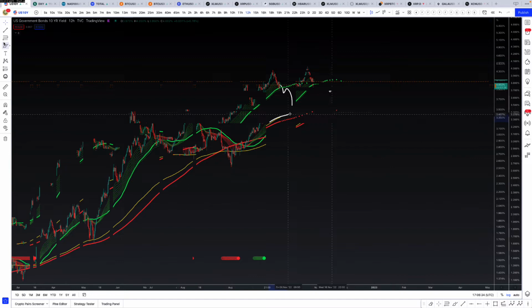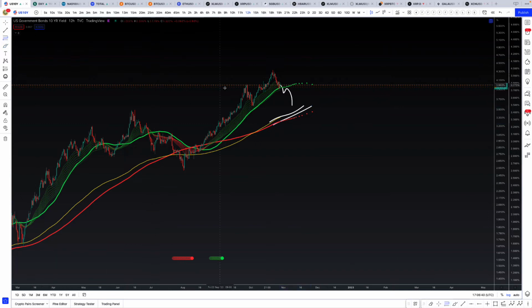If we can get below this, come back up, get rejected, it's likely we're going to retest the 200 moving average coming right here. And that would put us back down around like 3.6% to 3.5%. We can take the Fibonacci retracement, grab it from here to the top, pull it down. And yeah, we could come to 3.72%. Right here, that's the 786 Fibonacci retracement. And then right here would be the 3.57%, a similar bottom right there.